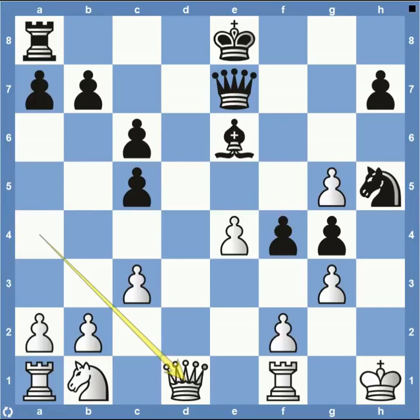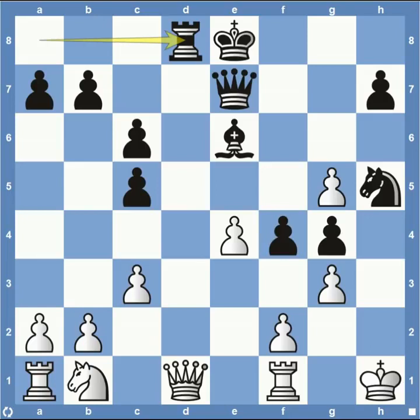The queen comes back to d1, recognizing that it needs to get involved in the game. It was not doing anything there on a4. Rook to d8 says, okay, you're on d1, I want to get my rook involved in the game. I can't castle because you can't castle through a check. So just says, yeah, rook over here to d8. My king here on e8 is completely safe.